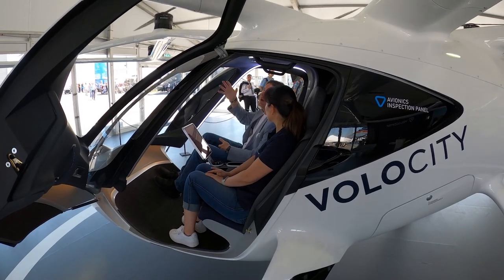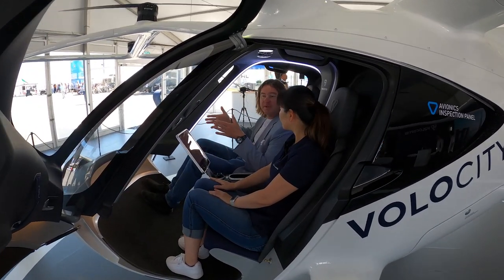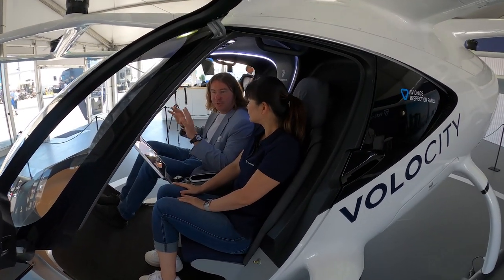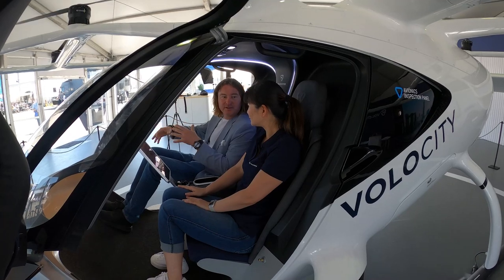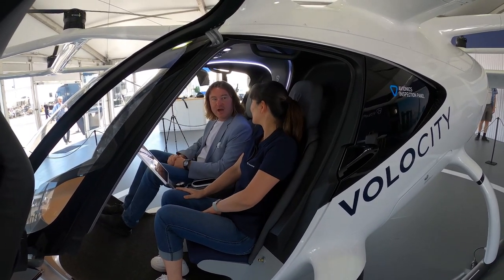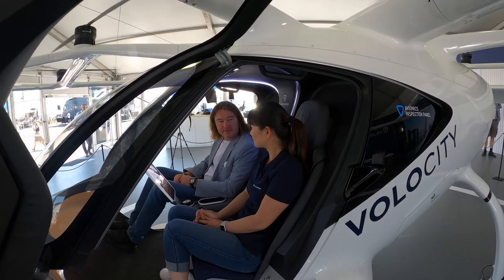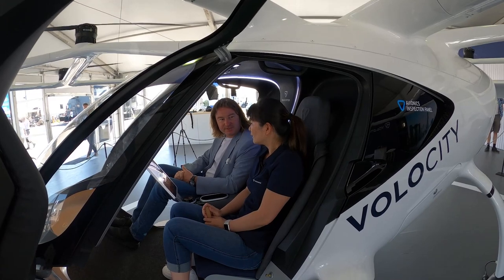Can you just give an idea how much it could cost? You mean riding in one? No, I mean, for example, if an airline, Air France, for example, wants to buy 10 or 20 of these, just to get an idea. We can't disclose that. Okay, and the flight? For example, this flight from Le Bourget to La Défense, what is your target price for the customer?